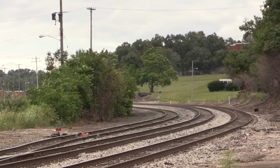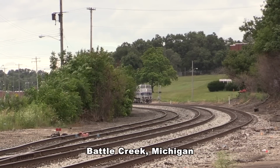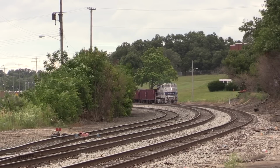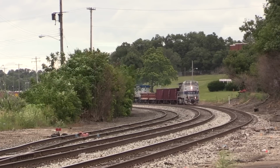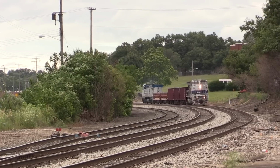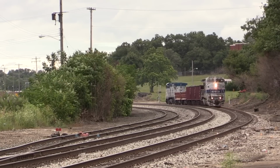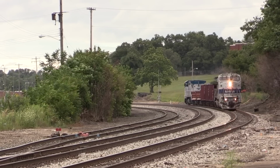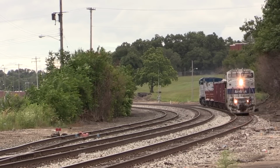In Battle Creek, we caught the train at the Post Factory west of Hinman Yard. Battle Creek is known as Cereal City, USA, due to the fact that both Post and Kellogg's are headquartered there. Both companies have been making cereals in Battle Creek for over 125 years. This was the last time we saw the train before the crew tied down west of CP Custer.